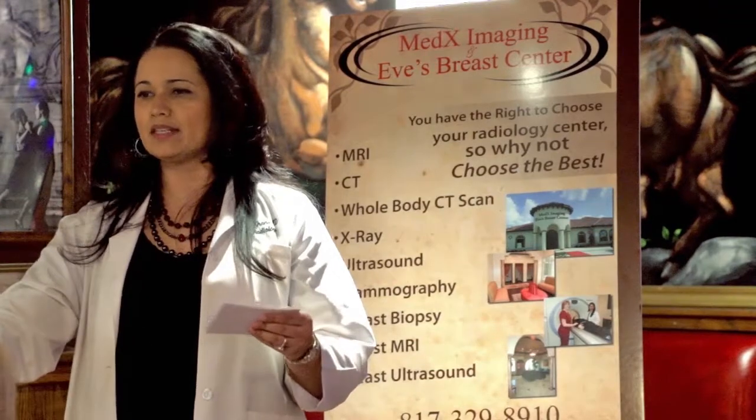And that really bothers me because when I'm sitting there and I look at a dense breast, and this woman may or may not have a history of breast cancer. Let's say, I'm just going to point at these two ladies. This is patient A, patient B. Both of them have dense breasts.